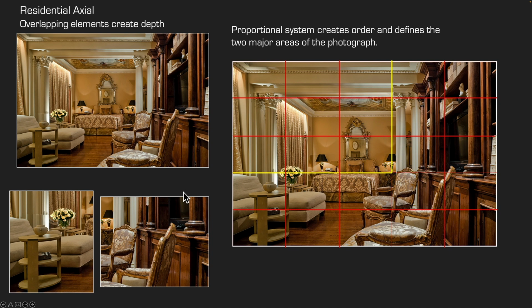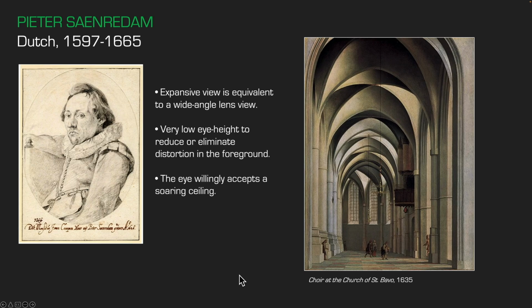Also, I go out of my way to make sure that I overlap carefully all the elements in my composition to give it a further sense of depth. And I have 2 main areas, this area and the bed area back here. And so I use Golden Section 2:3 proportion to basically set all the major verticals and horizontals in this photograph.